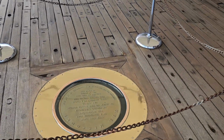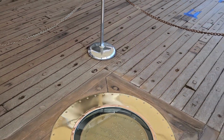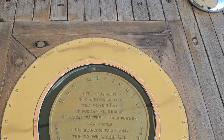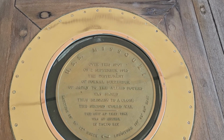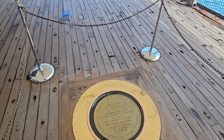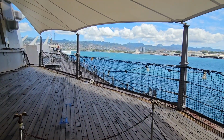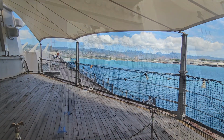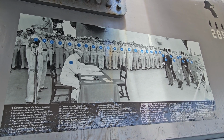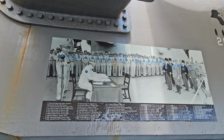I am the wrong way. I gotta keep going. Hold on. The spot overlooks the beginning of World War II, commemorating the end of World War II. So they have a bunch of stuff here. When we came up before, there were so many tour groups, and we just waited and came back and there's nobody. So if you come here, just be patient.